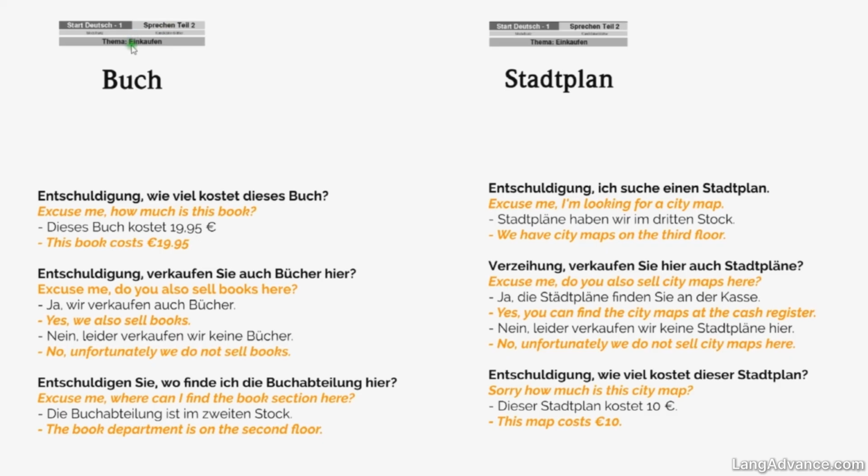And as you see, it's about shopping, so you cannot ask what is your favorite book or what was the last book you have read. Okay, it needs to be something connected to buying. Entschuldigung, verkaufen Sie auch Bücher hier? Excuse me, do you also sell books here? Ja, wir verkaufen auch Bücher. Yes, we also sell books. Nein, leider verkaufen wir keine Bücher. No, unfortunately, we do not sell books.